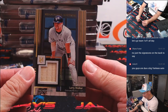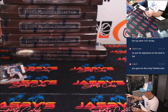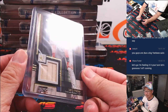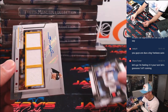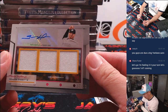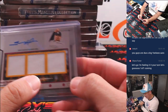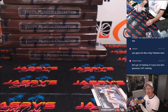Here is a piece of Larry Walker's bat. Meaningful material. 5 out of 35. It'll be for Colorado. It's going to be for Joshua and the Rocks. And it would be awesome if we got a one of one. And there's Trevor Hoffman. Brewers edition of Trevor Hoffman. 97 out of 99. Brewers are a random number block team. And that's going to be for Milwaukee 7. And that'll be for Matt.